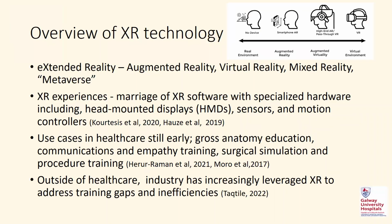So first of all, extended reality, that's a technology family that includes augmented reality, virtual reality, and mixed reality. And it's a marriage of specialist software and hardware, including head-mounted displays that create an immersive or augmented reality, where you can overlay the real world with virtual objects and so on, right through to virtual reality, where you provide an entirely immersive experience.